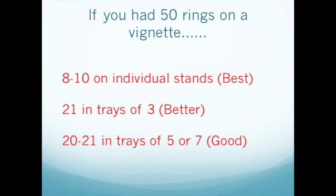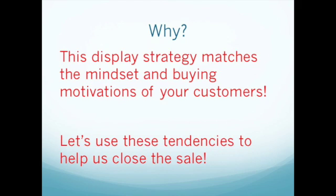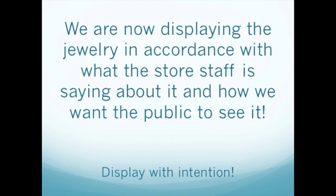This allows us to display the merchandise in a strategy that matches the mindset and the buying motivations of your customer. So let's use the way your customer thinks about the merchandise and their perception of value in the showcase. Let's use their tendencies to help us close the sale. And once we've implemented this, we are displaying the merchandise in accordance with what the store staff is saying about it and how we want the public to see it.